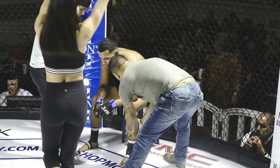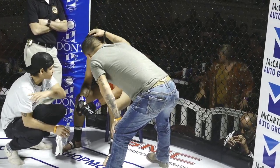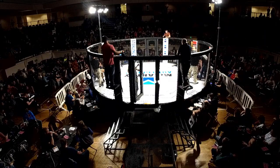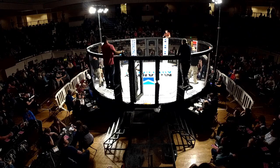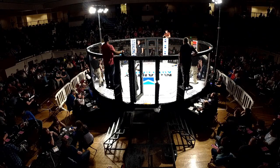Yeah, that's what it seemed like there in round number 2, is that Garcia was just waiting for DeVante to throw that right hand. As soon as he did, he was able to duck underneath and wrap up the legs. And once they get down to the ground, it seems like Alexis Garcia has had the advantage in those positions.